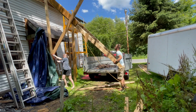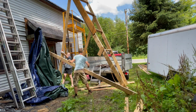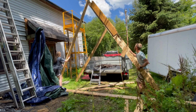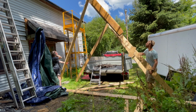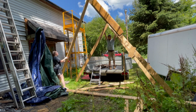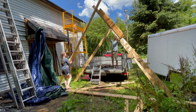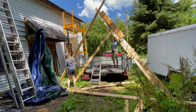So in case you guys missed it, this is the ladder, I guess is what I'm calling it, that I used to get the steel roof up onto the roof itself. So this is us just trying to take it down. I think it came down just as slow as it went up. I'm just trying to be super careful with it. All right, tip it down towards me. You're good if you want to get out of the way.